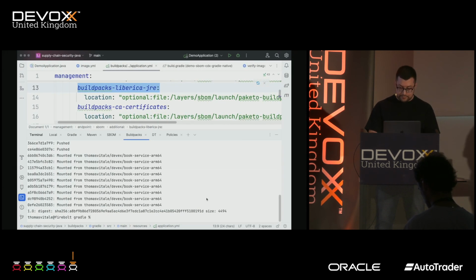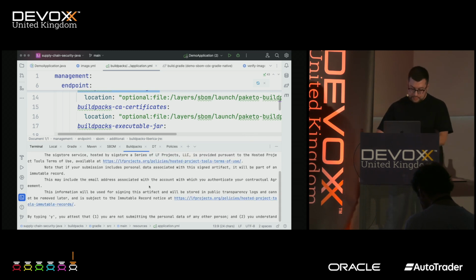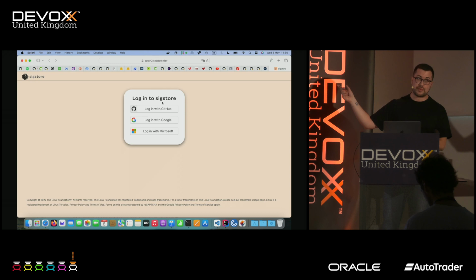So we have the image, so we can sign it. So I can say, let me copy the tag. I can say cosign sign, yes. So now cosign will generate an image signature for me. This is the keyless approach that I mentioned earlier.